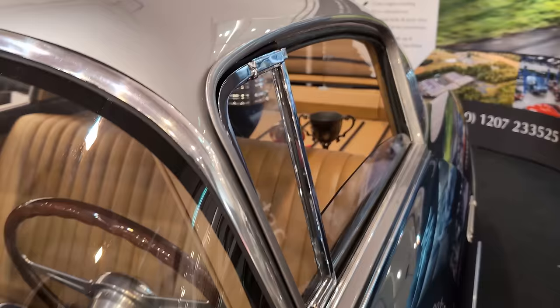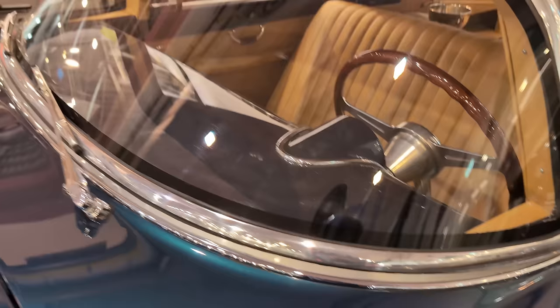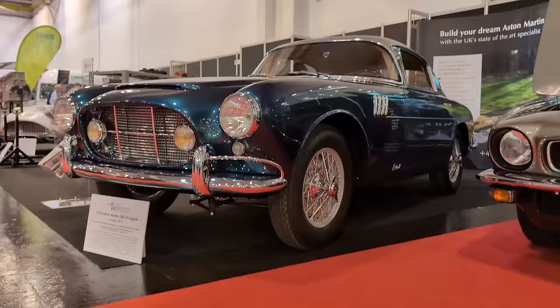And again, we have the beautiful aluminum trim going all the way around this wraparound windscreen and a second piece of chrome. This is Italian artistry at its best. It is so wonderful. I'm so glad I came to Techno Classica today. Look at that. Oh man, so wonderful.